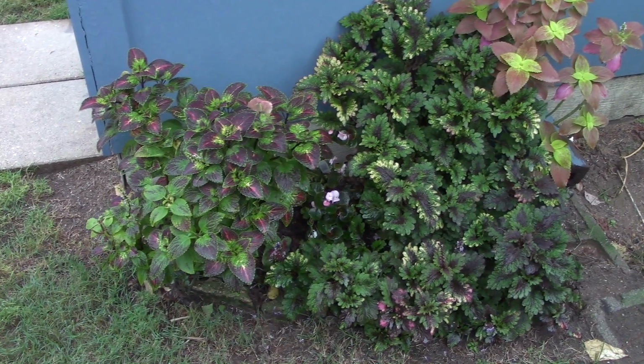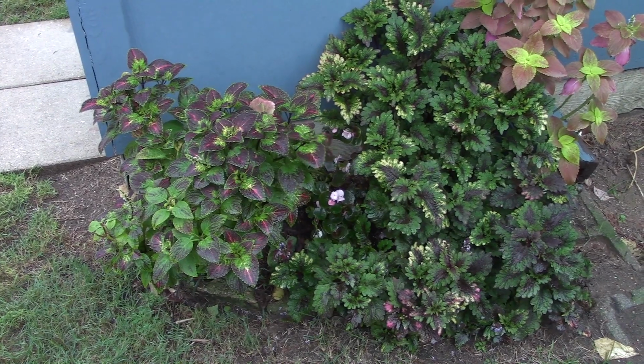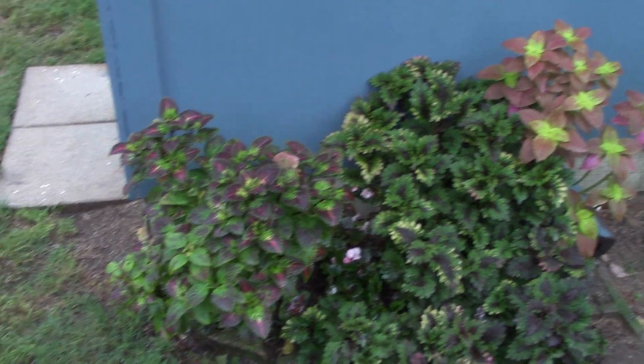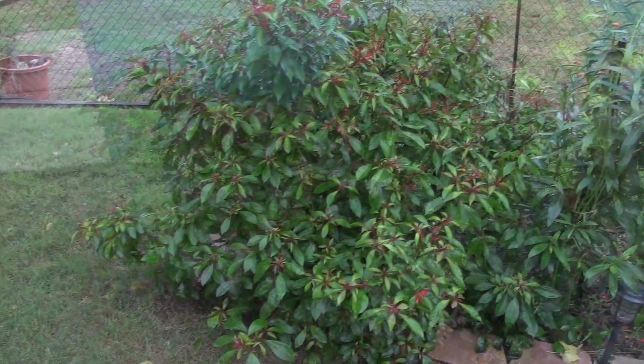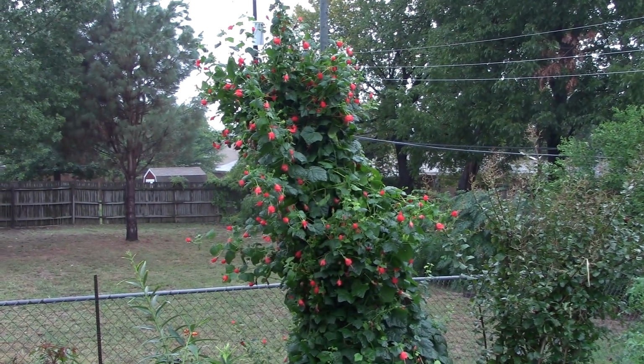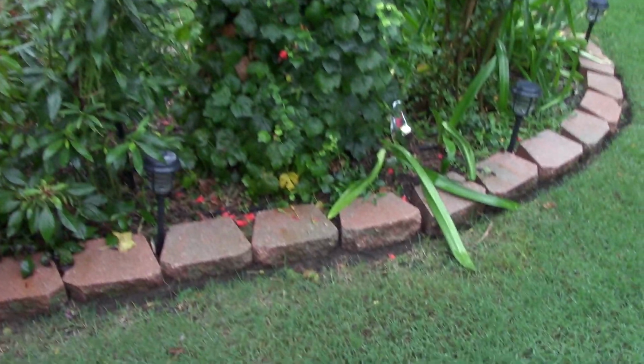The flower bed by my workshop has really exploded with growth. Very nice to see that. Flower bed on the south side of the property continues to thrive and do pretty well. That Turk's cap has grown normal height. That's what that other one should look like.